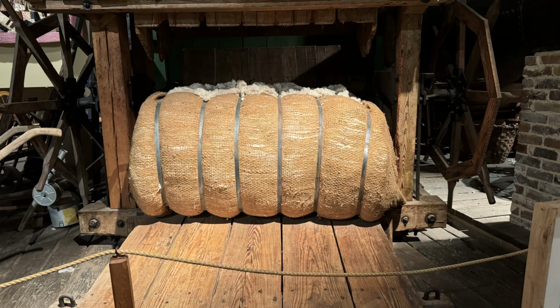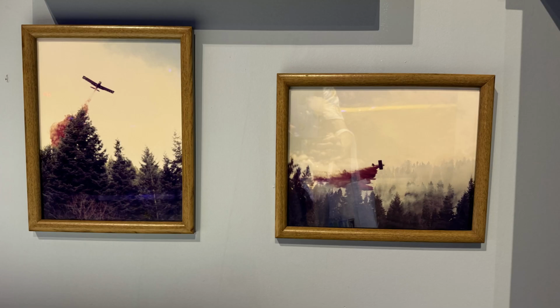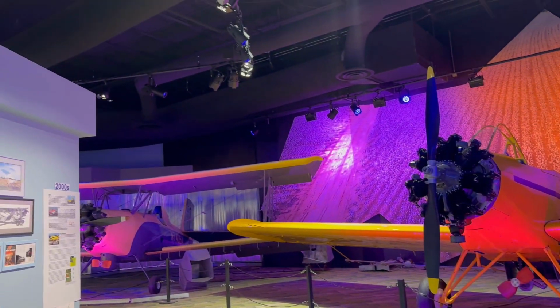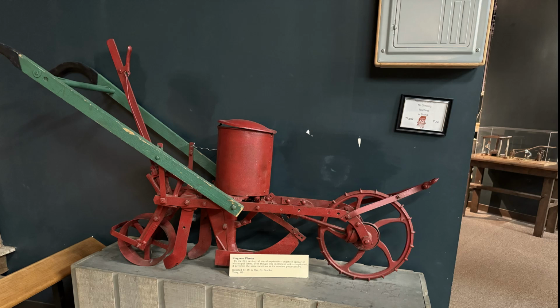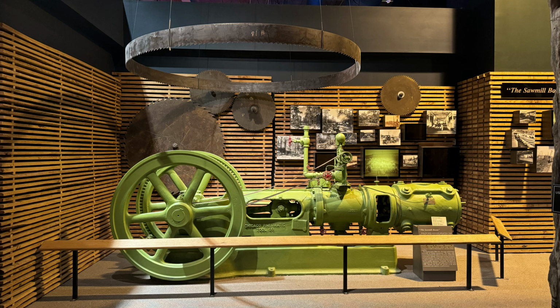And then we have more cotton stuff back there. We got another cotton machine. We got bales of cotton. We have all kinds of different work equipment, agriculture stuff. A mini exhibit discusses the invasion of the boll weevil that devastated Mississippi's cotton industry in the early 20th century. We have airplanes. Airplanes. Yes, and there's one right here, above your head. Tractor. There's all this stuff. Let's see what else is back there.